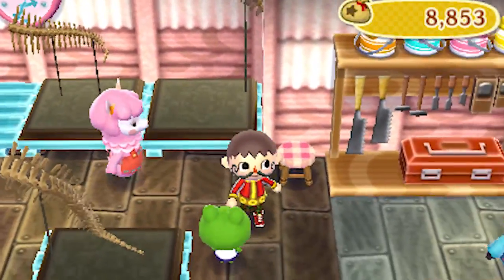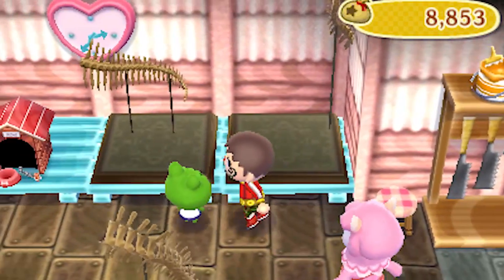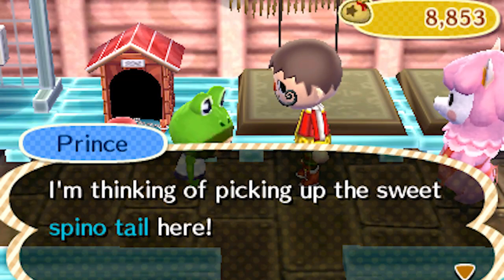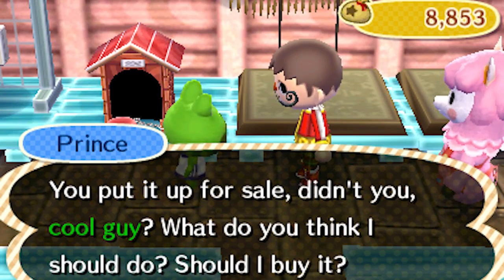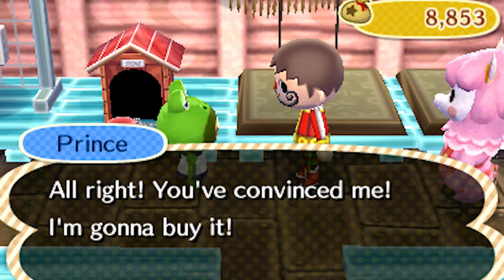Look at that. That fossil is so tall. Don't you want one of those tall fossils right there? They're all so cheap. Yes. I'm thinking of picking up that sweet Spino tail here. You put it up for sale, didn't you, cool guy? What do you think I should do? Buy it? Should I buy it? Yeah, you should. All right. You've convinced me. I'm going to buy it.